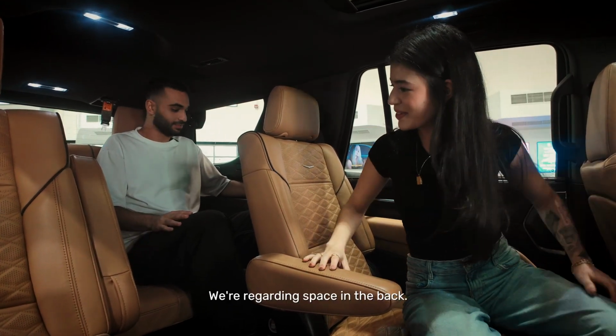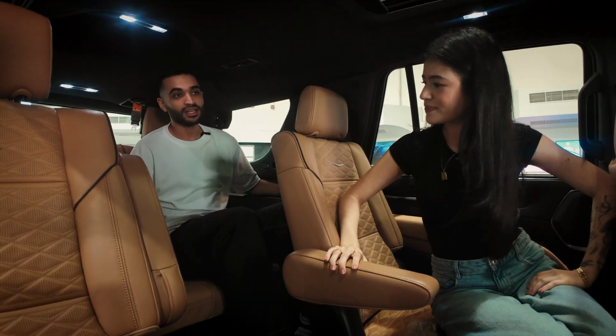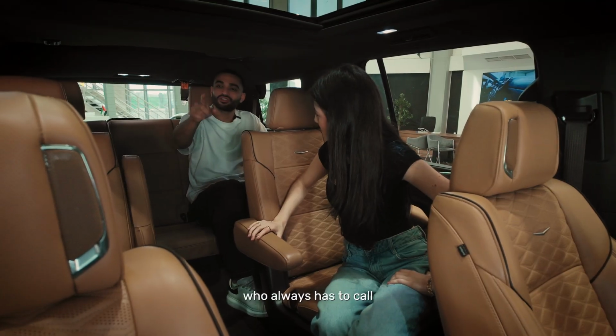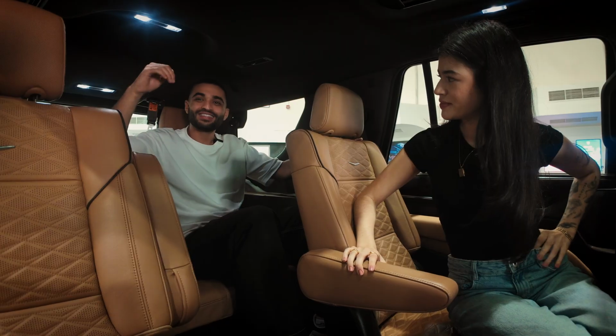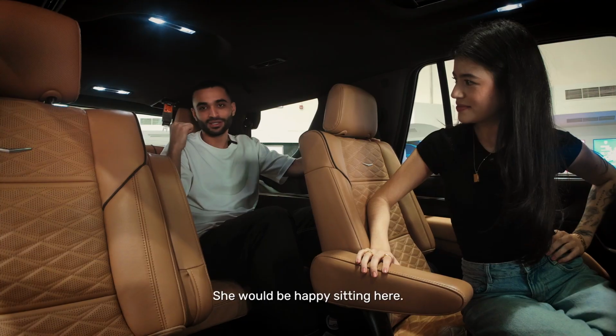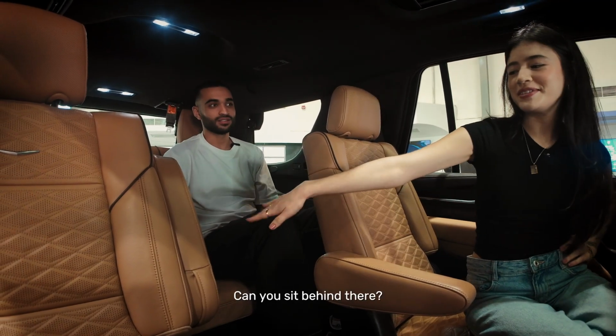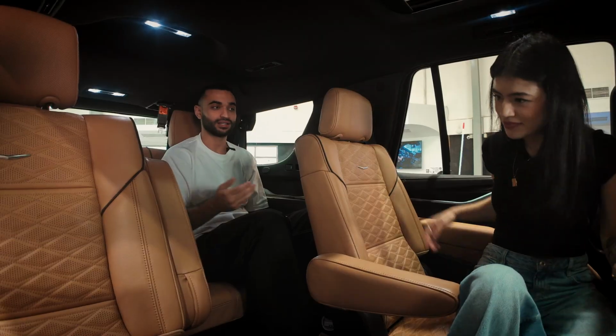But anyways, it's not bad. Regarding space in the back, it is somewhat comfy. Like I think I'll be comfy sitting in the back. Usually I'd be the type of person who always has to call shotgun in the front. But with this car, I won't mind sitting in these two. This is a bit of a push for me. You know what I mean? She would be happy sitting here. Can you sit behind here? Can you sit here? Let's see if you have space, even though this is pushed all the way back.